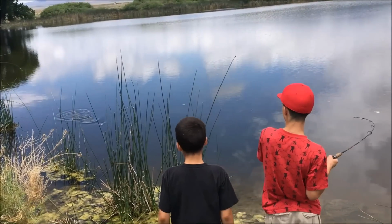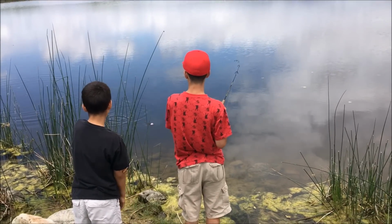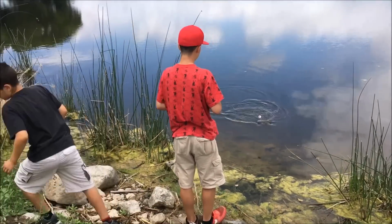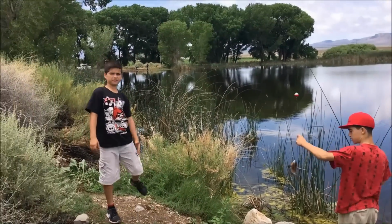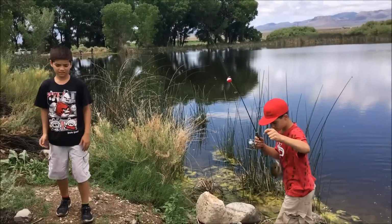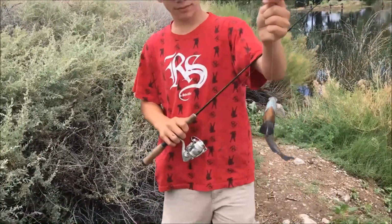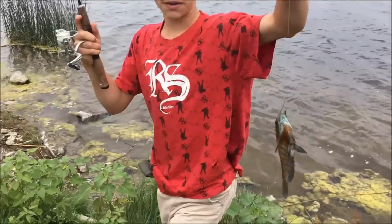Getting a bite, he's getting a bite. Oh, he hooks up. That's what I like to see. Show him your secret spot, huh? Nice bluegill. We're gonna be keeping the bluegill, so keep an eye out for a cleaning video.